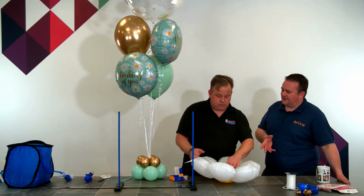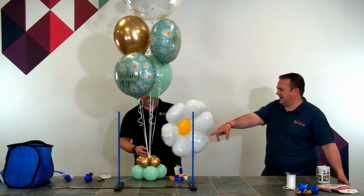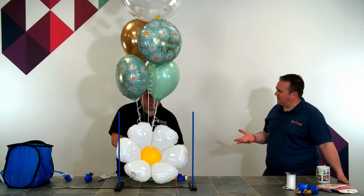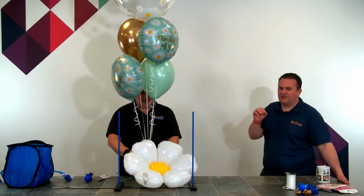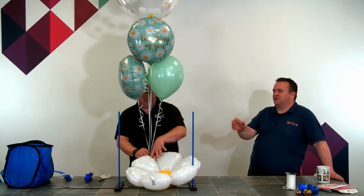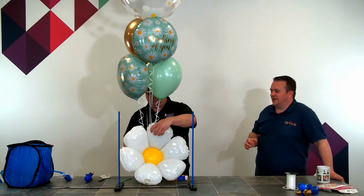From a prep point of view as well, you can have your bags done with all these types of weights in. You can have your ribbons tied to the sand weight ready to roll. You can have your daisies inflated with the connection point attached, which is always better to do in advance, to give it a little bit of time for that adhesive to really set in. Anything, especially in studio temperatures, is going to affect it, so you want to give it time to adhere. So that's the way to go.